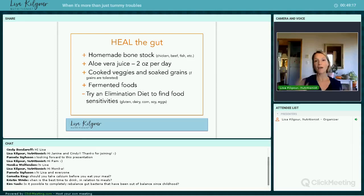What this is: if you have a food sensitivity, you take out the big guys, gluten, dairy, corn, soy, and eggs. You take them out for about 2 weeks, and then if you feel better, you add them back in 1 week at a time and see how they affect you. That's it in a nutshell. But it can be very effective to find out what your food sensitivities are.